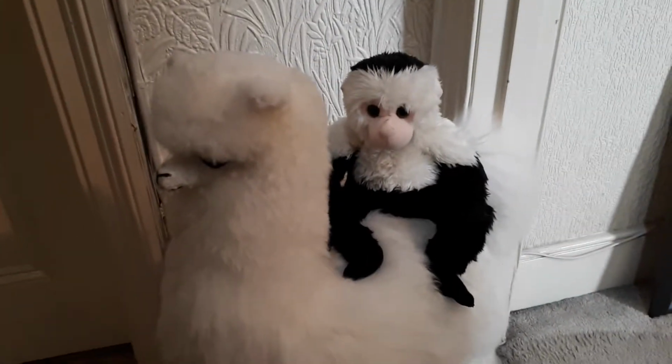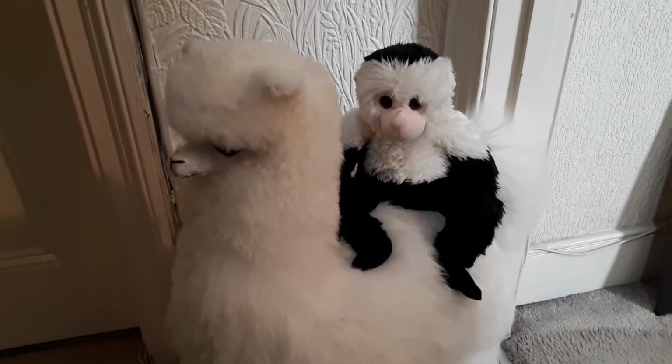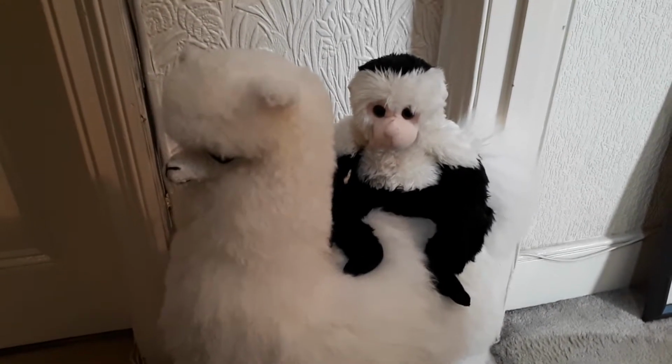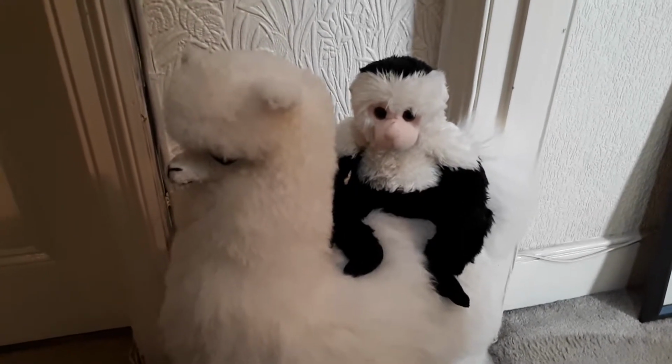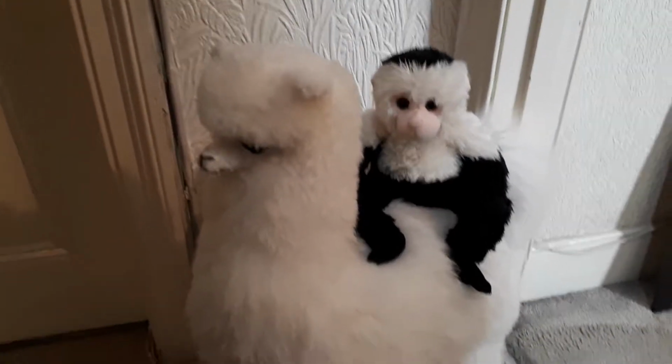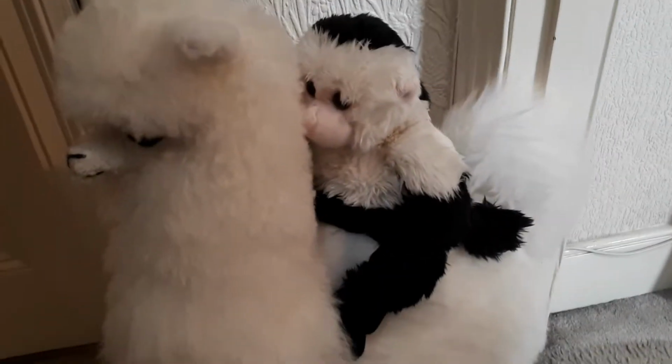This is making me laugh. This is my monkey that sits on the stair banister here, called Nose, and that's him having a ride on the llama. In fact, he's sitting side saddle there. He sits quite nicely like that, having a ride. I'm so silly. I was just going to quickly do the stairwell.